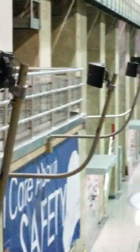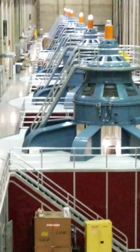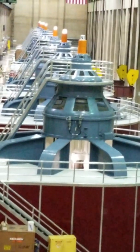Attached to the bottom of that shaft, 40 feet down, is the impeller. An impeller is basically a fancy word for a water wheel, a horizontal water wheel. So that water wheel needs water to turn it. Where's that water coming from? Obviously Lake Mead, which is behind your back.